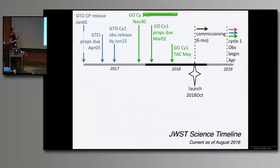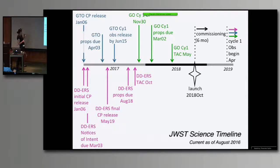Okay, so going back to the timeline, where do the dates for the ERS program, the DDERS program fit in? They come here. So when I was saying it's not too far away for the broader community to think about proposals, it is indeed true in the sense that that call for proposals will be coming out in just a few months, at the beginning of next year. And I'll get into this in the next few slides, but there will be a mandatory notice of intent, which will be due a few months after that. This is not too onerous, but I'll describe the need for this later.